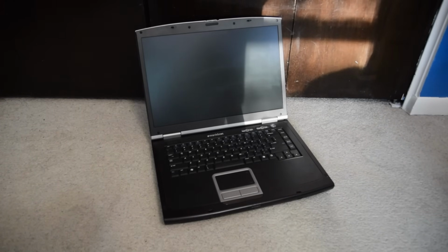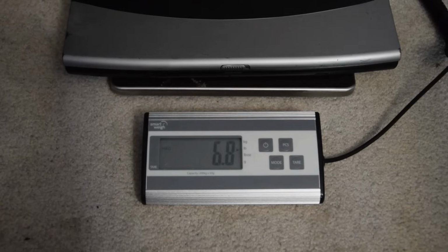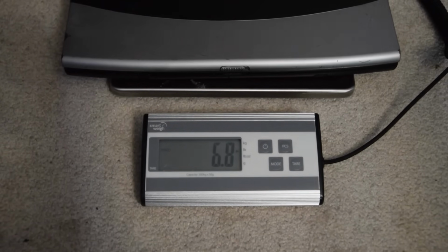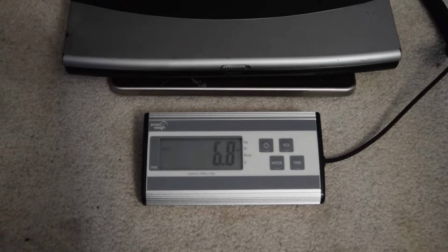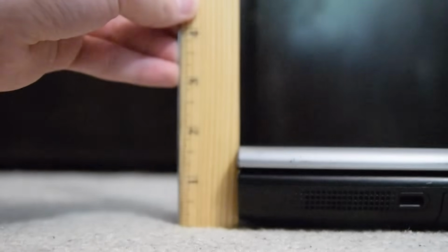eMachines marketed this thing as the commuter computer, stating that it's thin and portable, and also stating that the M6805 offers exceptional performance and true mobility, proving that good things do come in small packages. Laughable today when you consider that the M6805 is more than 6.5 pounds without a battery, and is more than 1.5 inches thick.